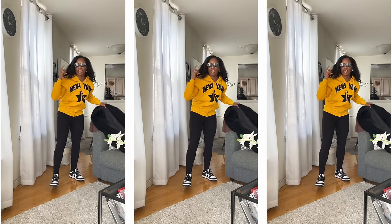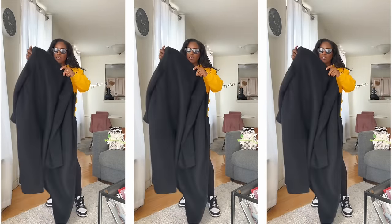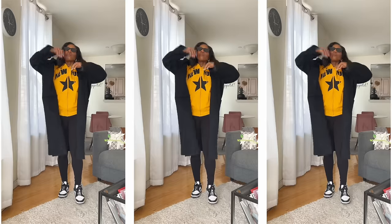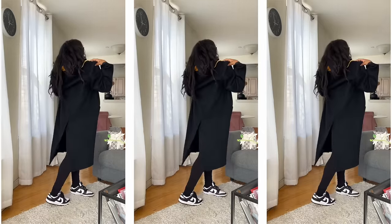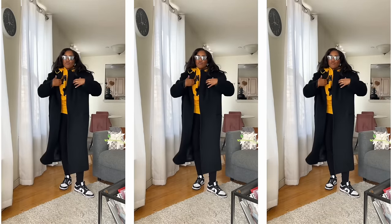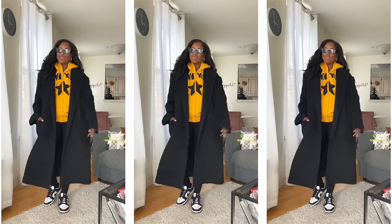I'm wearing these And Other Stories sunglasses. Best $30 I ever spent. I'm going to top off the look with this John coat from the Frankie Shop because it's quite cold in New York City today. And I also love that I can pop my hoodie out to add a little color to an otherwise very drab outfit. That's the look. Let's go shopping.